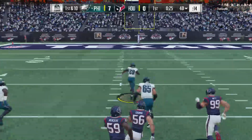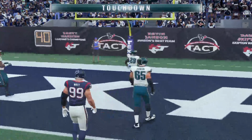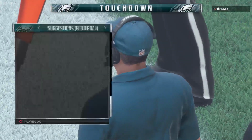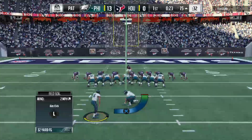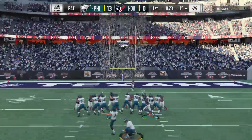LeGarrette Blount, he's at the 30, 10, touchdown, Philadelphia. LeGarrette Blount, 60 yards. And the Eagles add 6 to their lead. And on that long run, maybe the defense was caught napping a little bit. The concentration level may not have been there.